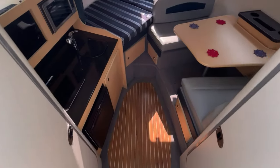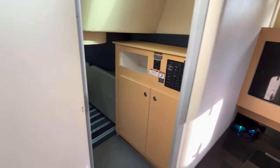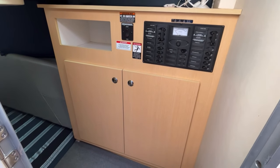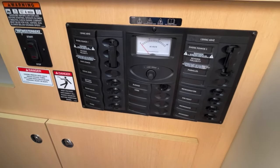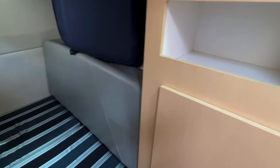Now I'm going to show you that aft cabin first here, mainly because it's nice to see on a 28-foot boat a hard door entrance to a standing area where you have plenty of storage, but also your main electrical panel for your dual hookups and your Webasto remote start. Got additional storage in the headboard, and you've got a nice size double berth here in the back.